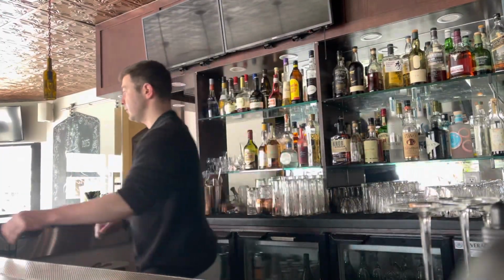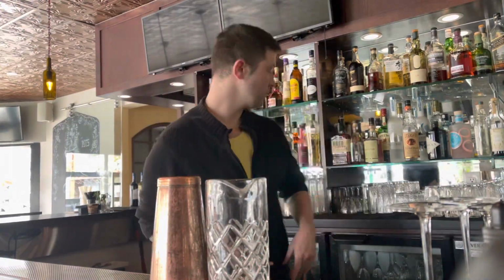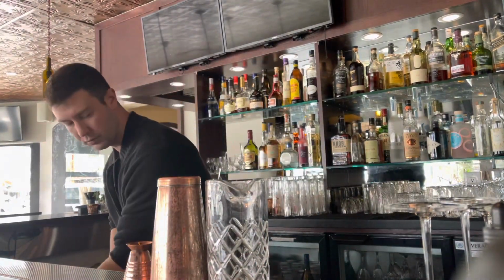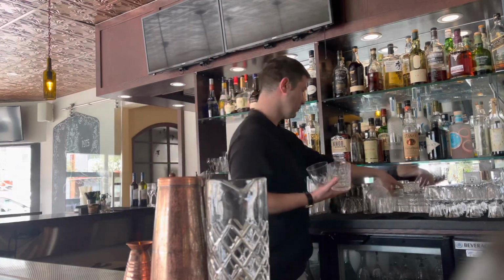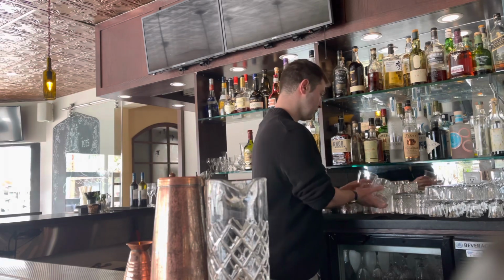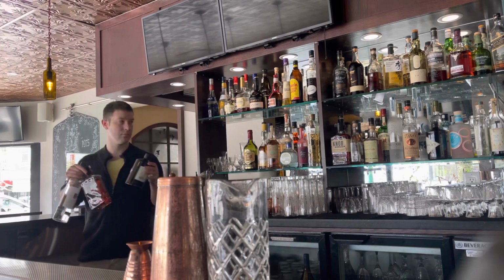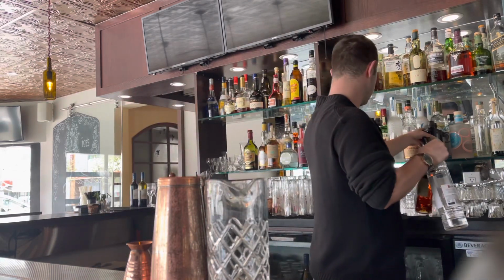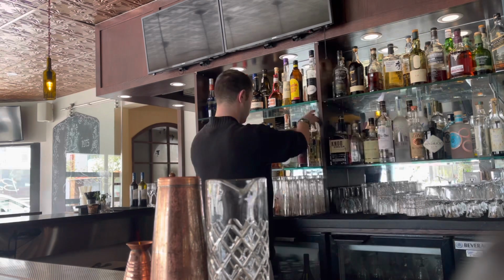You guys, first things first, when I get to work, I set up the bar top with all of my utensils as well as the lower bar. Next, I get all of the glassware that I need. After that, I go get all of the liquor bottles. We need a ton of booze for different kinds of cocktails.